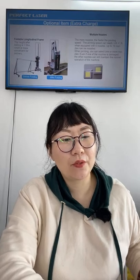And for the printing head, for our model PES70, there is a single printing head. The printing speed is 32 square meters per hour. But for our PES80, there are two printing heads, and the printing speed is 64 square meters per hour.